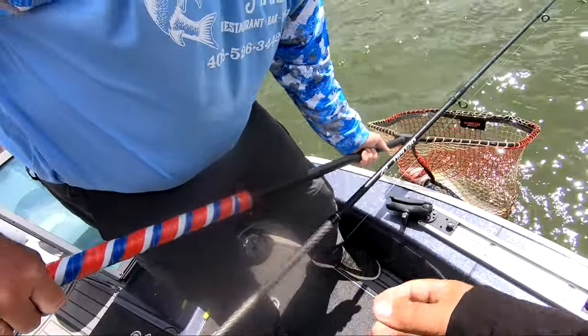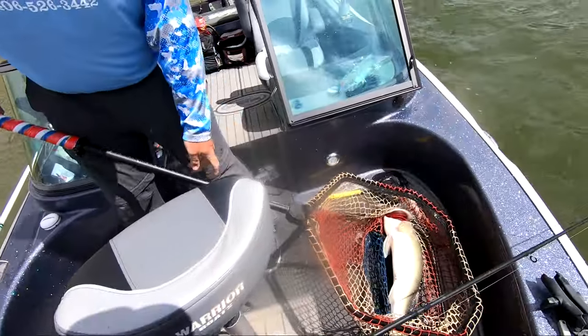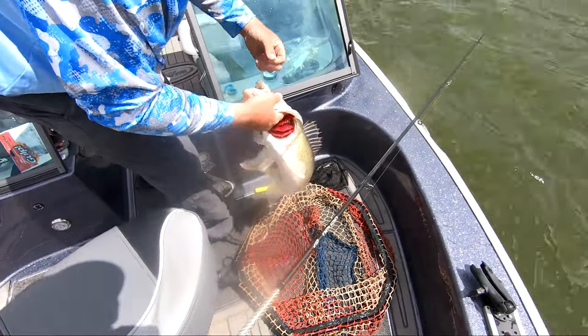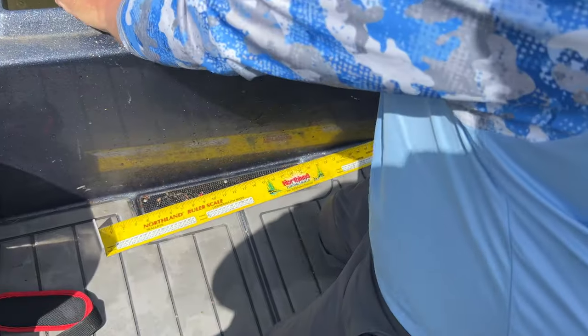What an attitude change. Oh, buddy. That's why you're at Fort Peck. Oh my God, this is a Fort Peck walleye. I would say pushing 30. Oh my Lord. She's just a touch under 30. I mean, like 29 and 3/4.